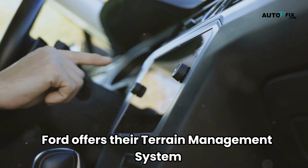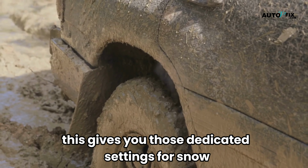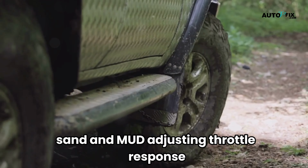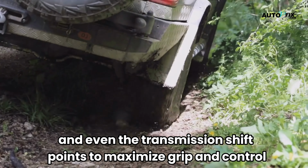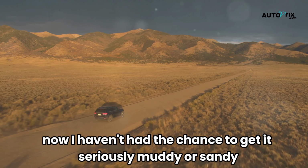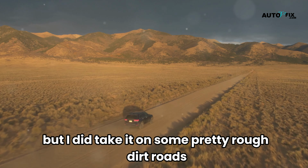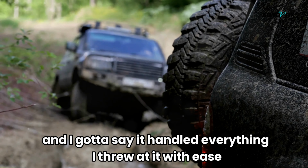Ford offers their terrain management system as an option on all-wheel drive models. This gives you those dedicated settings for snow, sand and mud, adjusting throttle response, traction control and even the transmission shift points to maximize grip and control. Now, I haven't had the chance to get it seriously muddy or sandy, but I did take it on some pretty rough dirt roads, and I gotta say it handled everything I threw at it with ease.